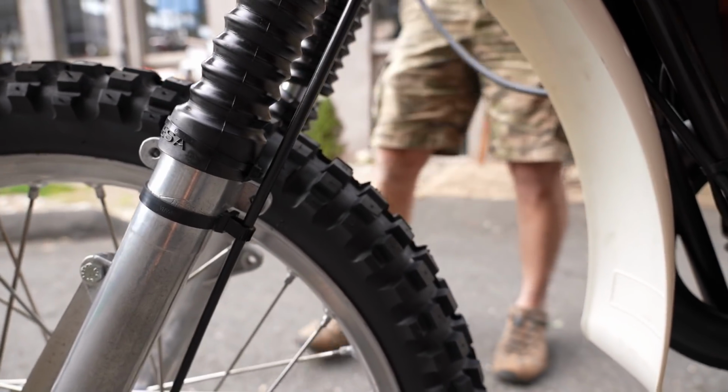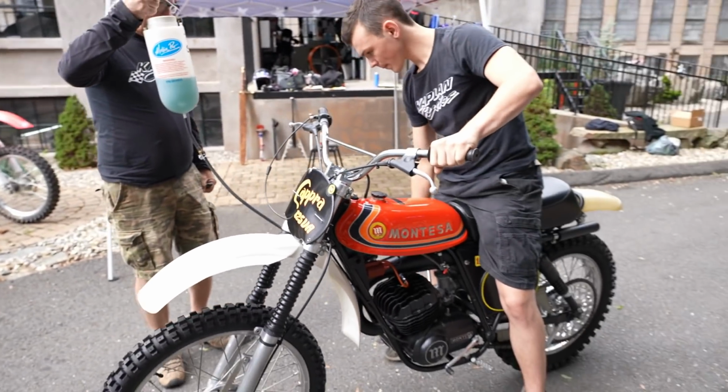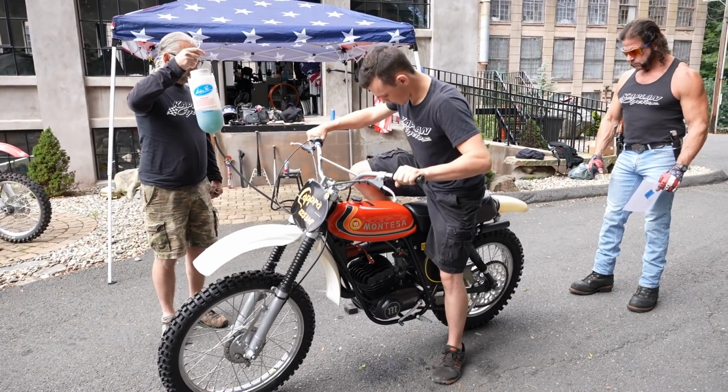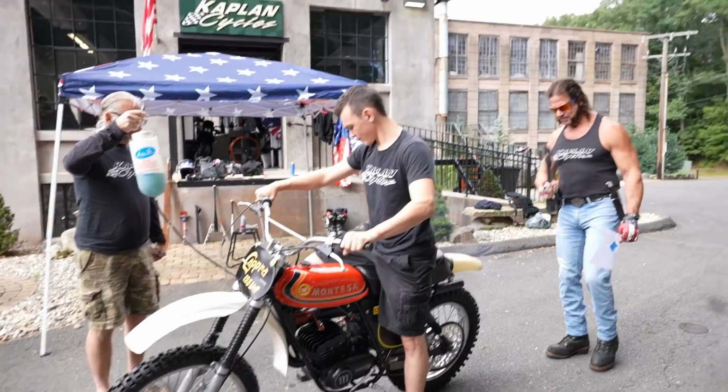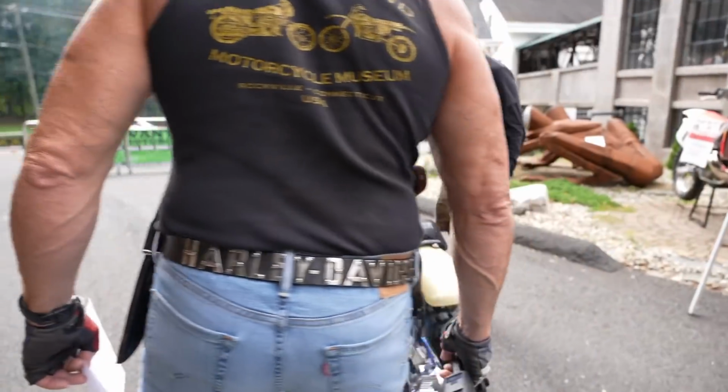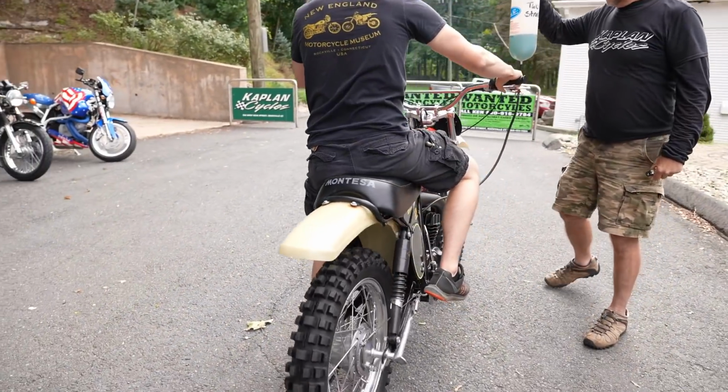Bing carburetor, original Bing carb. It's got a tickler on it. It has a really nice exhaust note.